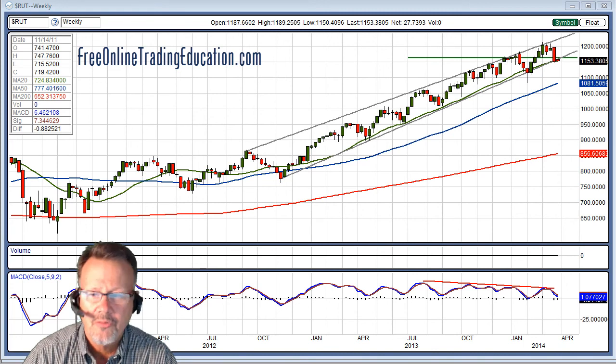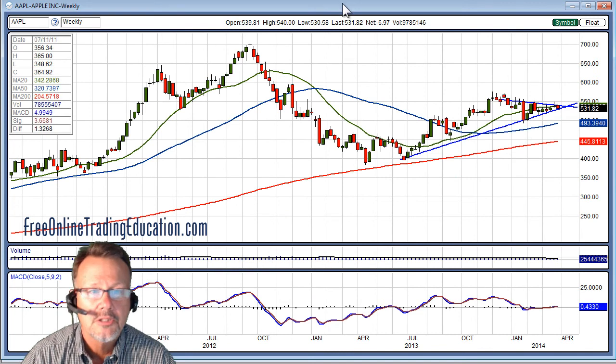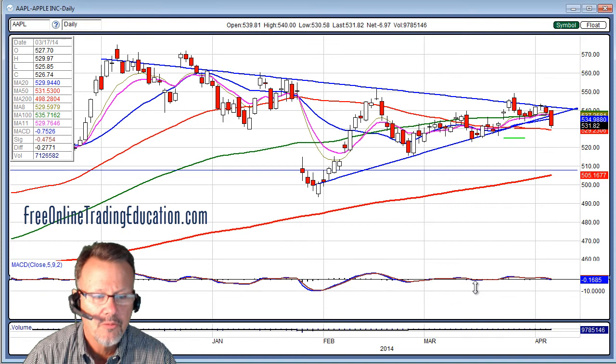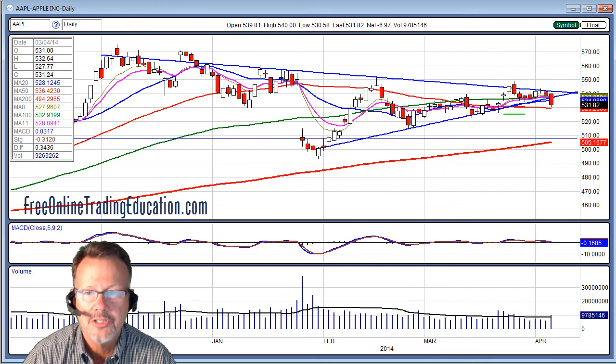Let's take a look at a couple of stocks here. If we look at Apple here, it is still in this tight pattern. This is on the weekly chart. However, on the daily chart, we were in this symmetrical triangle, which we talked about earlier this week, and bam, it came down. And how about volume? Yep, on increasing volume, it broke to the downside. That's a little bit bearish.